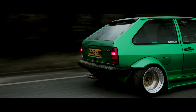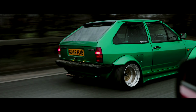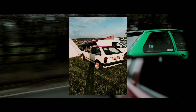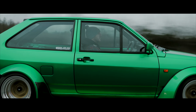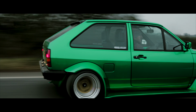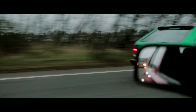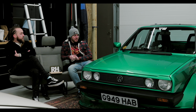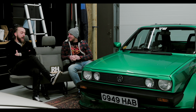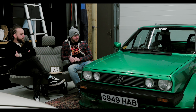Just ran it around, put it on some coilovers and some wheels for a bit, and drove it around as a daily. Ended up keeping it a lot longer than I was expecting. I think because I had one as a first car, that was keeping me attached.